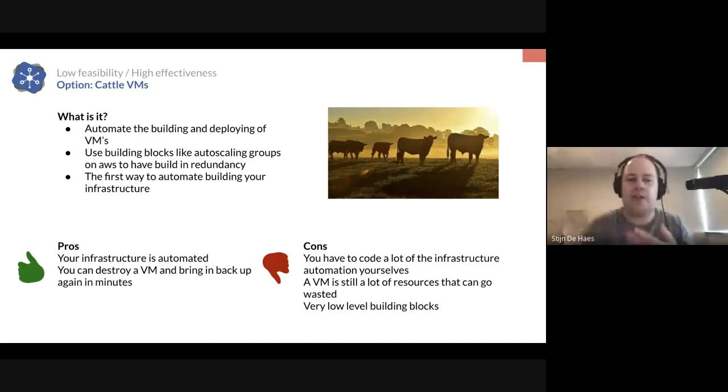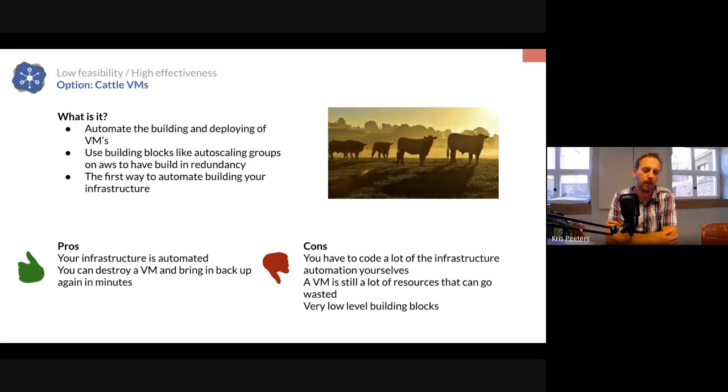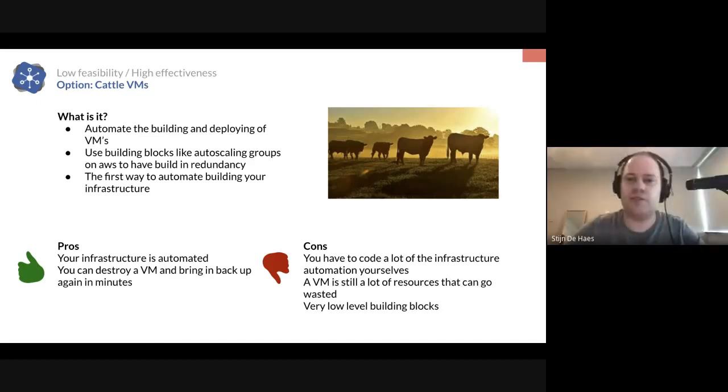On AWS, you can, for example, have auto-scaling groups. And if one of your VMs dies, it will just spin up a new one automatically. This means you also automate the deploy of a VM. That means that you have somewhere a script that just says apt-get install Python, pip install Jupyter or Airflow or something. Also configures all your config files automatically. And then you can just spin up 10 VMs with that exact same configuration. This was one of the first ways to automate your infrastructure.